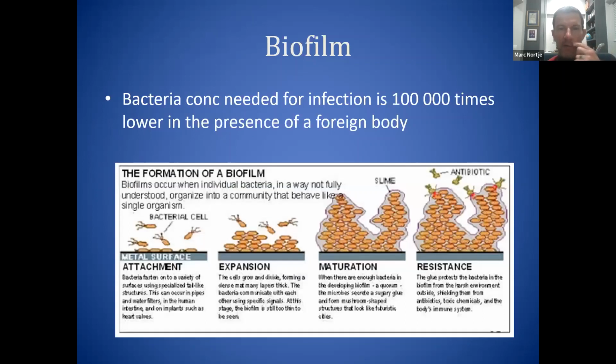You need to know a little bit about biofilm and biofilm formation. The bacterial concentration needed for infection is 100,000 times lower in the presence of a foreign body or metal. Interestingly, the type of metal does influence the adherence of bacteria, and also the microstructure of the metal. So trabecular metal, or 3D printed metal that is often used in hip replacement surgery on uncemented components, is more resistant to bacterial biofilm formation. It basically occurs when the individual bacteria organize into a community and behave like a single organism, with these 4 stages of attachment, expansion, maturation, and then resistance to any penetration by anything.